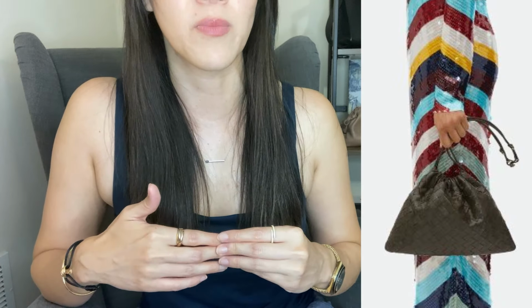And plus, this is a decent size bag. It measures almost 17 by 17 inches, although it looks a lot smaller on the model. But either way, I am really feeling this bag and its price point.